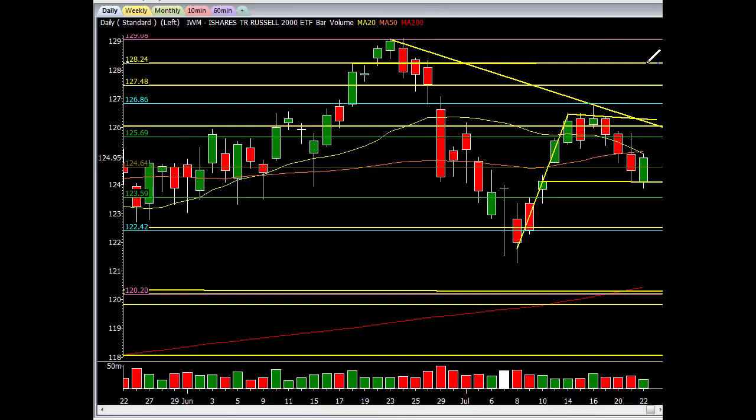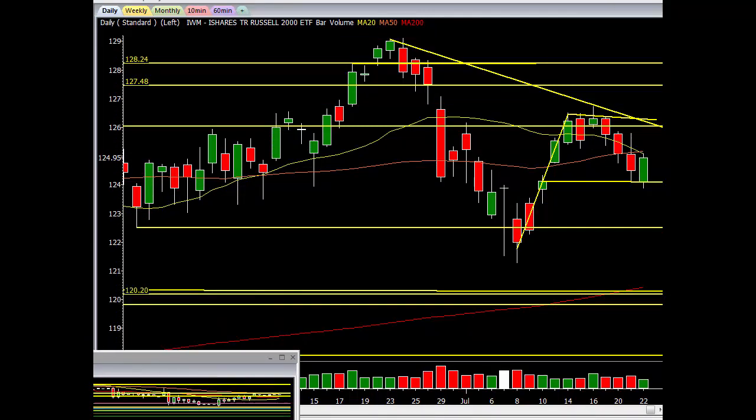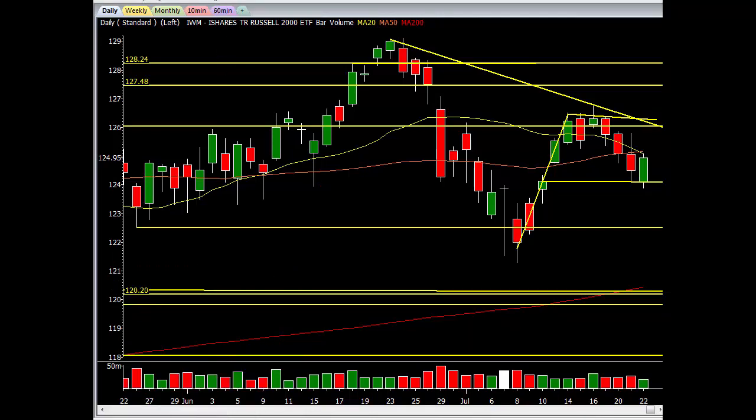Wait for it to retrace. Let it get up into this area. Then we'll take another look at it and see what we can do. But let's do a little bit of action right here. There it is. Sorry, guys. All right.